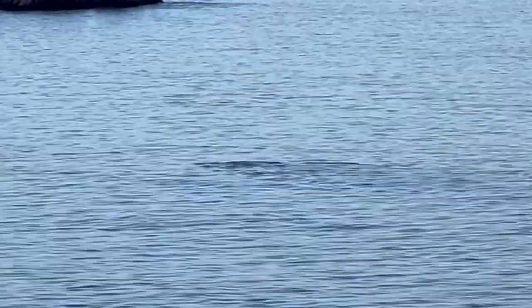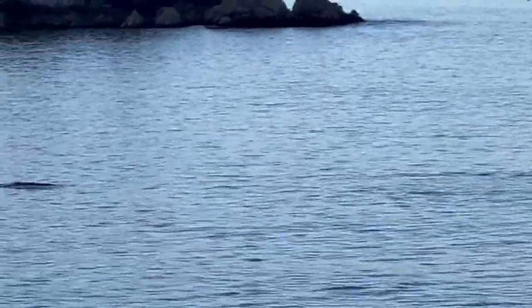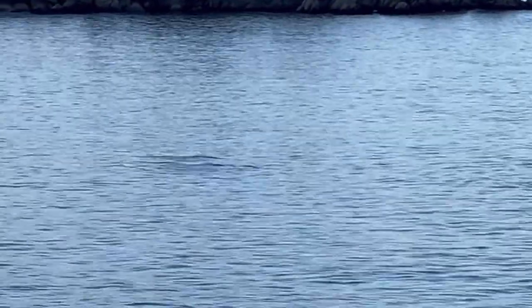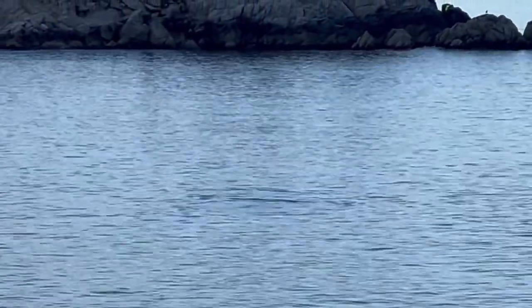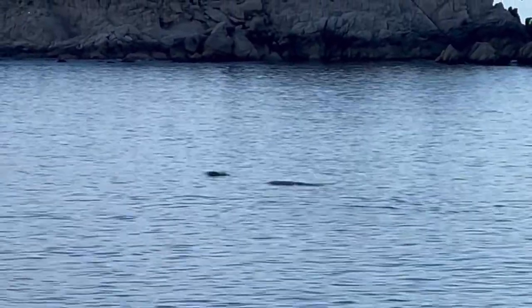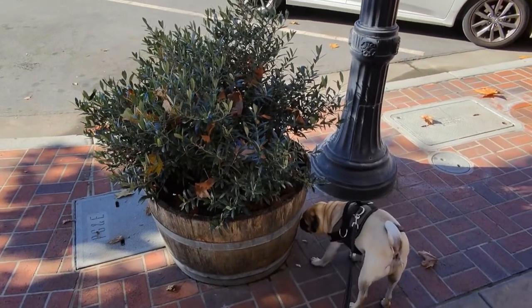I didn't realize they actually jump out of the water and swim like that. I think that's hilarious. They're out there looking for sardines, of course. There's some more. There were so many of them. I couldn't believe they packed together and swim in pods, I don't know if that's the real word, pods. There they are. And then, of course, here we are out on the street, and we are back.